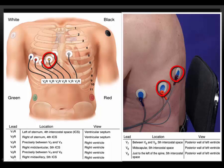V4R is the fifth intercostal space, midclavicular line, right side, the same as V4 on the left. V8 is the fifth intercostal space, midscapular, and V9 is the fifth intercostal space between V8 and the spine. Run the 12-lead a second time, which is now a 15-lead.